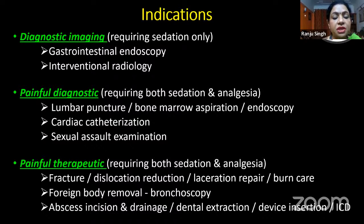The indications for procedural sedation are today very wide and encompass multiple specialties. But I have divided the indications into three main categories: diagnostic imaging, painful diagnostic procedures, and painful therapeutic procedures. The diagnostic imaging procedures probably require sedation only. These include the interventional radiology procedures. Painful diagnostic procedures require both sedation and analgesia and involve procedures such as lumbar punctures, bone marrow aspirations, or even cardiac catheterization. Another category of procedures which require both sedation and analgesia include the painful therapeutic procedures such as management of fractures and fracture dislocations, laceration repair, burn care, or foreign body removal. Dental extractions, ICD insertion, and abscess incision and drainage also are part of this category.